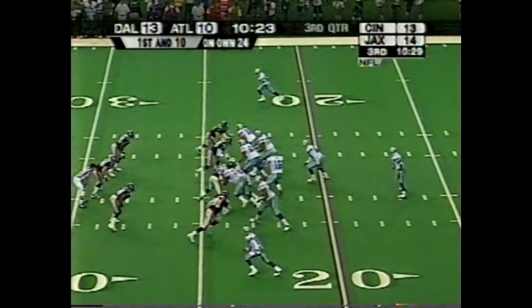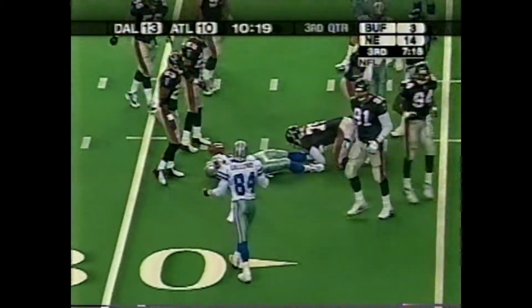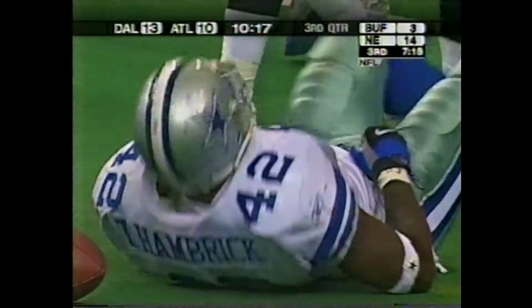Ryan Leaf on here in the second half, and he starts out running a draw to Troy Hambrick, and Hambrick stopped for 4 yards. Let's go to Los Angeles, find out what's going on.